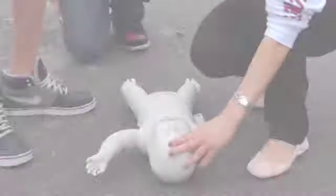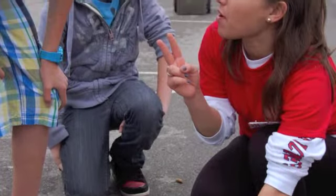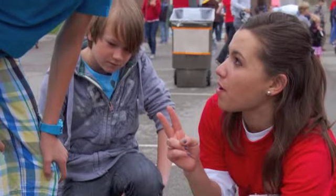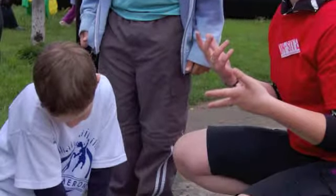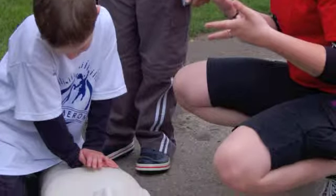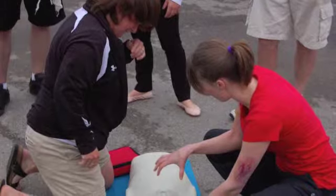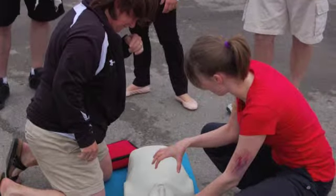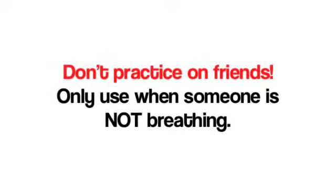CPR. Can kids learn CPR? Yes, absolutely, but knowing when your child is ready to learn is different for everyone. In recent years, CPR has become much simpler and more consistent across age and body size, so it's not difficult to learn. Once you, as a parent, have taken a CPR course, you can simplify the process for your little one. Once they have the technique down, ensure to stress that they should never practice CPR on friends, and the only time they should use it is when a person is not breathing.